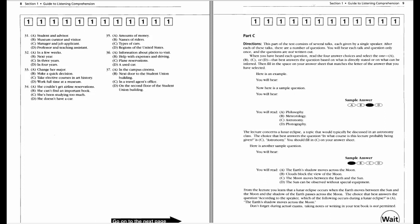Number 34. Why does Gloria look unhappy? Number 35. According to the man, what do the numbers on the boxes at the ride board indicate? Number 36. What does Gloria hope to obtain through the ride board? Number 37. Where is the ride board?